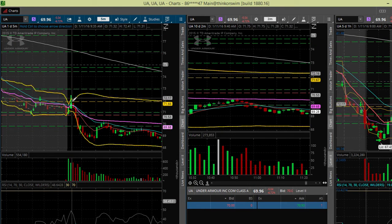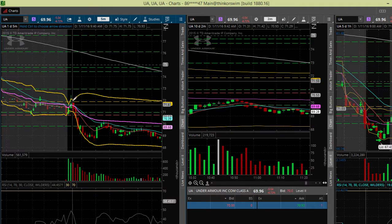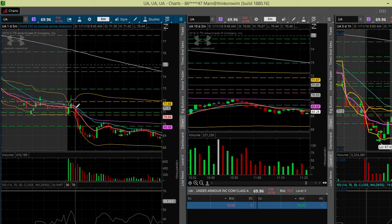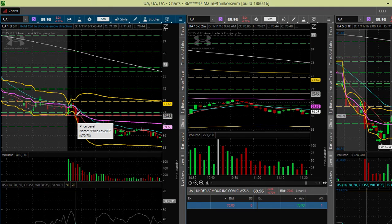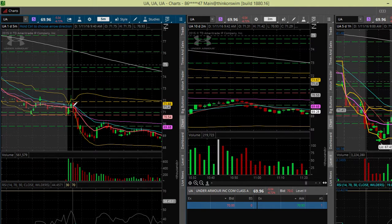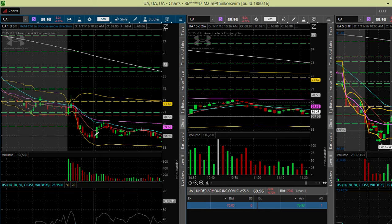It popped up there, but then it came right back and closed below this line. So I knew this wasn't going to be a long, and didn't have the guts to take it short here. Really could have taken it short right here on the VWAP. I waited, got down here, and I just didn't take it. So I was pretty frustrated with it. It was a nice setup, would have been a nice payday, but I didn't take it.